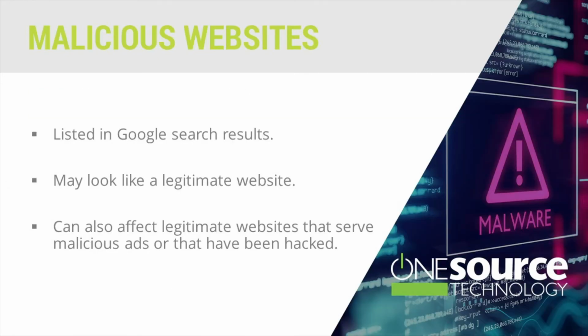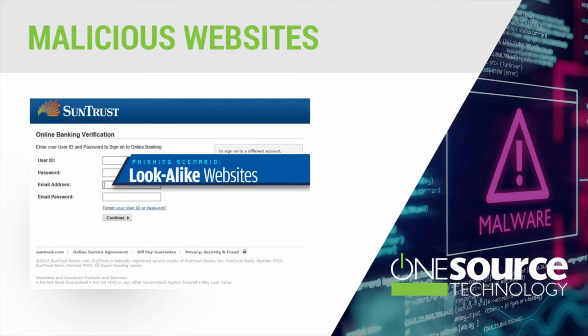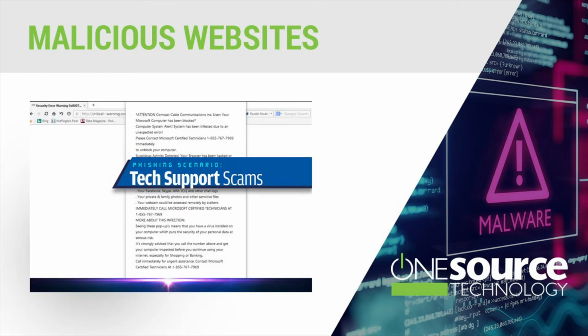So let's move over to malicious websites. These are going to be listed in Google search results and may actually look like legitimate websites. This type of cyber attack can also affect legitimate websites that serve malicious ads or that have been hacked. Again, online banking is a prime target for these types of malicious web-based cyber attacks through lookalike websites. Tech support scams are another popular tactic for malicious website phishing attacks.